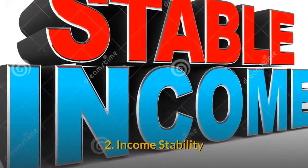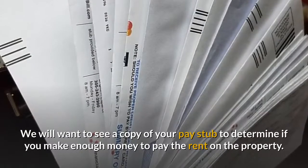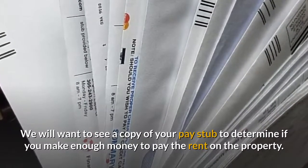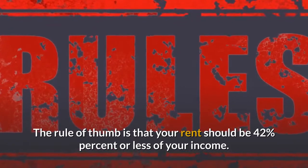Number 2, we look at income stability. We will want to be sure that you can afford the home. We will want to see a copy of your pay stub to determine if you can make enough money to pay the rent on the property. The rule of thumb is that your rent should be 42% or less of your income.